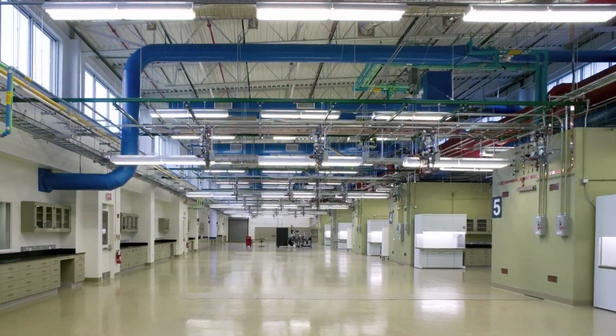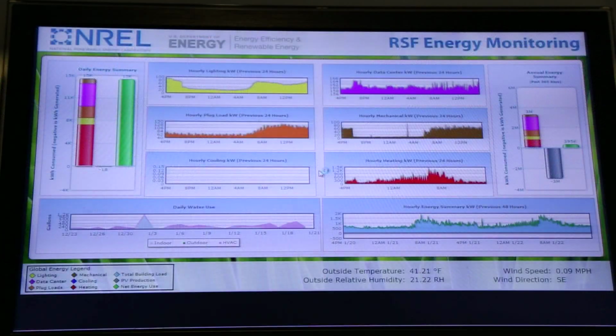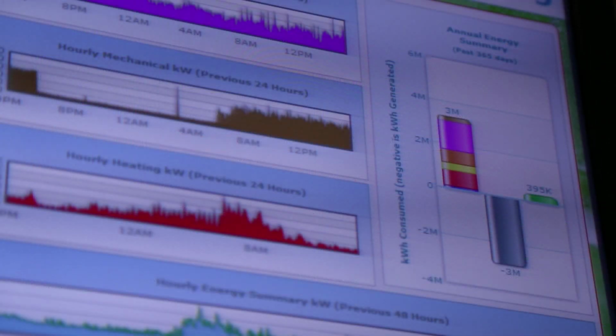Well, we want to make sure that we're continuing to operate to the design parameters that we developed it for. We meter almost everything in the building. We can even tell you if the lights are on in the elevator. And so when you walk into the building, in the hallway, you can see a monitor that looks at the daylighting, the amount of plug load, what the data center is using.